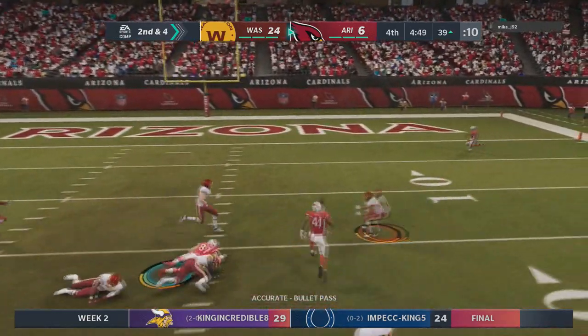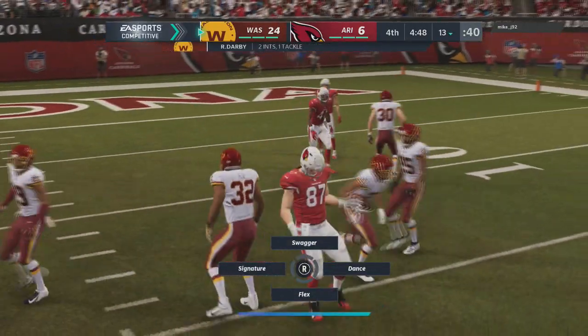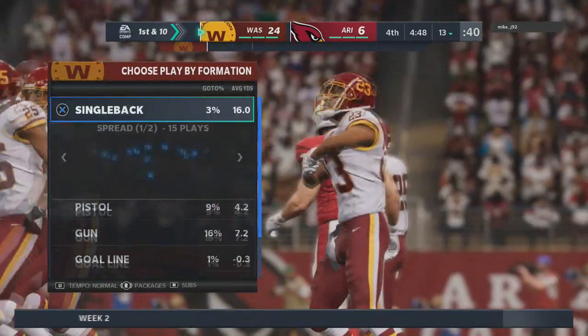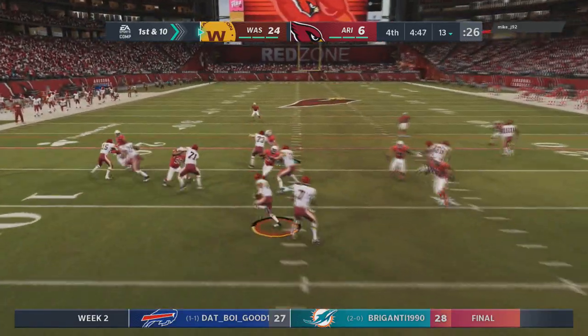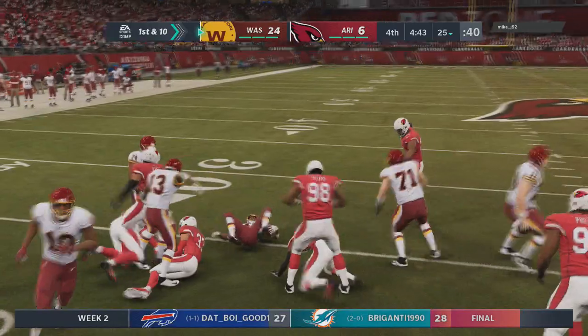Be there. And his pass is intercepted for the fourth time today. Picked off by Ronald Darby. Make plays for them to win a game. Well, they've said they believe in him. That's being tested right here. And brought down, but not before.